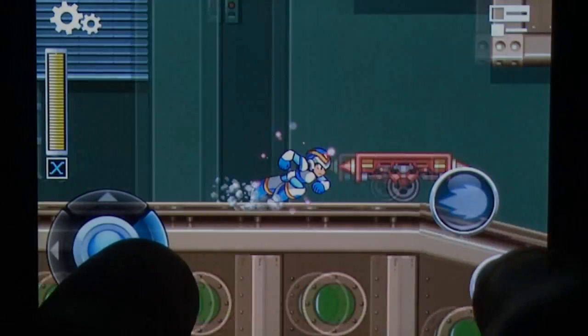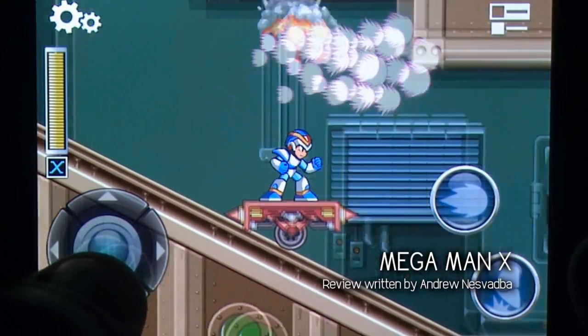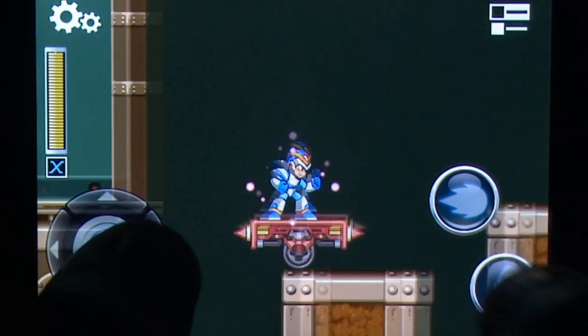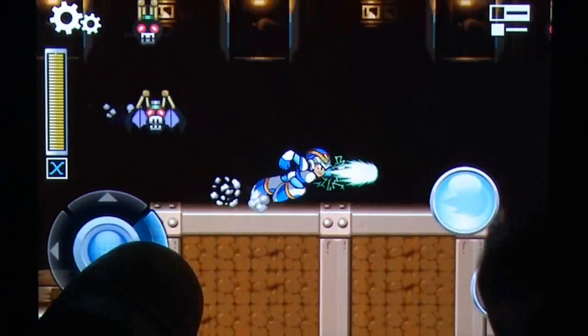It seems that Capcom isn't able to catch a break when it comes to the reviewers assigned for their Mega Man franchise titles on the App Store. While Mega Man 2 is Dave's favourite from the series, at least on its original console, Mega Man X was, and still is, my personal favourite.